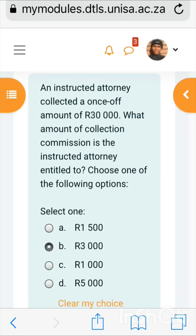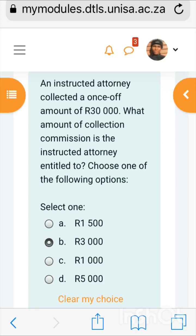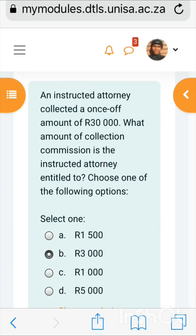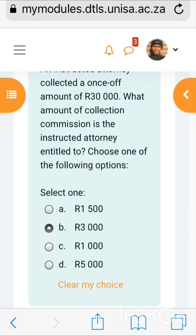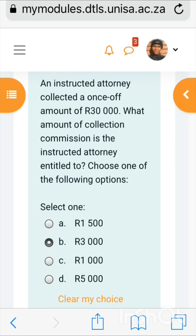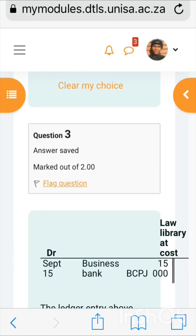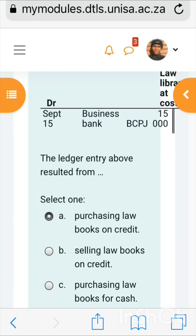So the first question says, an instructed attorney collected a once-off amount of 30,000. What amount of collection commission is the instructed attorney entitled to? So obviously we know that attorneys are entitled to 10% of the commission. So the correct answer is the second one, which is 3,000. You're gonna have to say 30,000 multiplied by 10%, which is gonna give you 3,000.